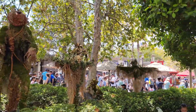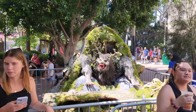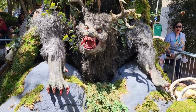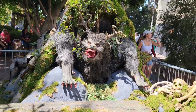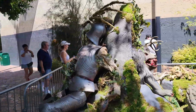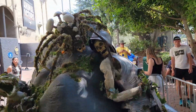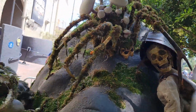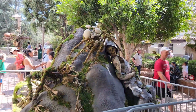More here in our haunted forest. And this thing, this is one of my all-time favorite effects from a house, used heavily in like American Werewolf in Paris and stuff like that. This is really cool. Mushroom spider. This is awesome. Boy, I can't wait for Halloween Horror Nights.